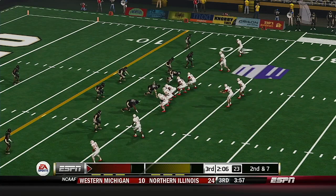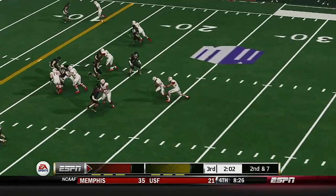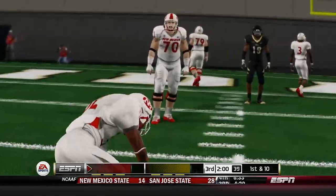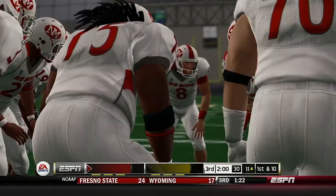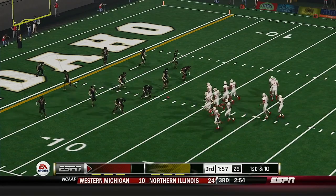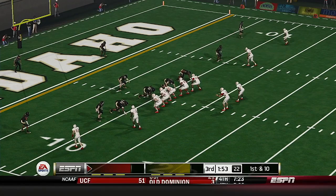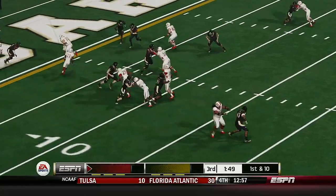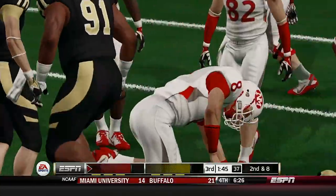Ready! Green on, gets out to about the 11-yard line. First down. This is the eighth play of this drive. He gets out to about the 9-yard line. That's how we do, D. That's how we do.